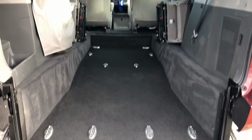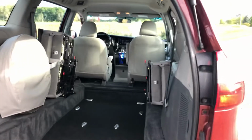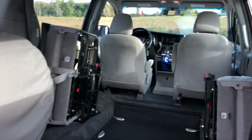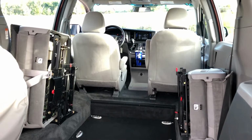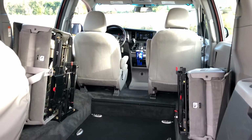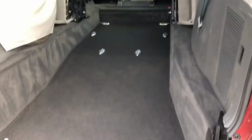This is so much room, so huge. You can put 2 wheelchairs in here, and you got the seats here that flip up. You have 2 on one side and 1 on the other, so you have 3. There's a lot of very versatile seating flexibility, a lot of flexibility with the seating arrangements here in the super wide. You could have the seats down and have someone in the back.